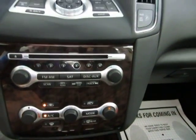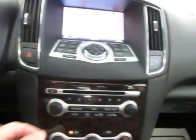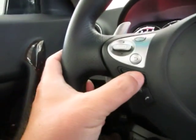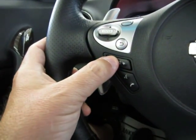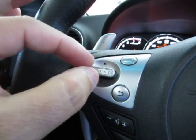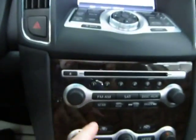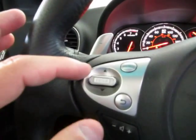Okay, let's see here. What else can I show you? Okay, let's put on some music. You can raise the volume right here. Lower it right here. It does have the Bose stereo sound system. Now if you tap on here, up or down, you're changing stations. Okay, and that just helps you navigate about the preset stations that you set here yourself, which of course can be changed. This is a 6-disc CD changer.